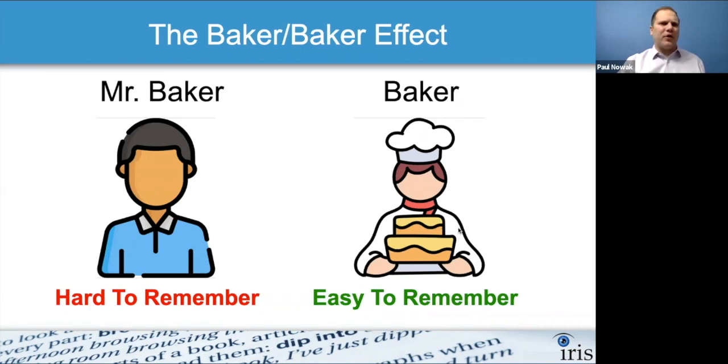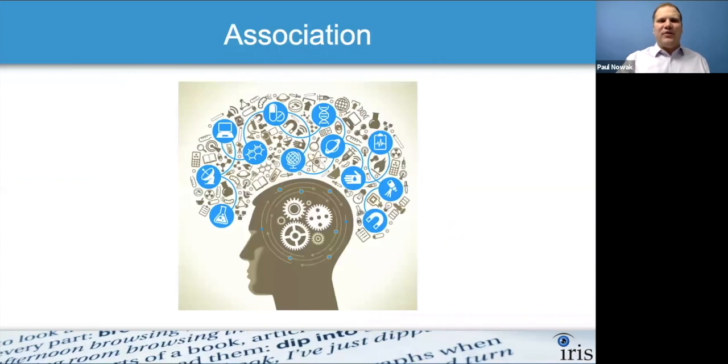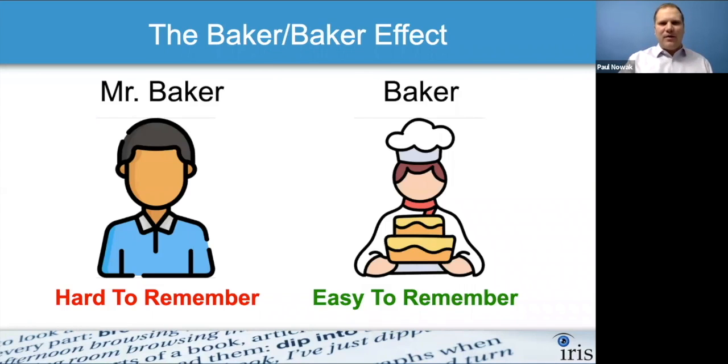But the same thing goes for other occupations, right? Like if I told you doctor, you can visualize in your head how a doctor might look. Some people might visualize a white laboratory type coat that a doctor might wear. Same thing goes if I said construction worker, right? You might picture a tool belt. A construction worker looks different than a doctor, right? So this Baker-Baker effect is really interesting, and it has everything to do with association and visualization in your head.